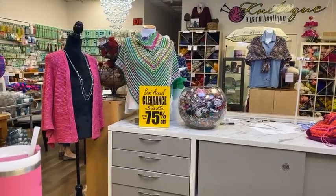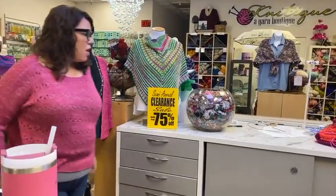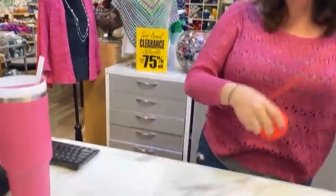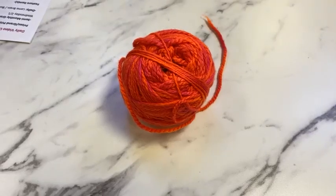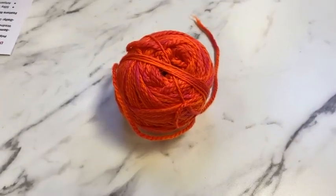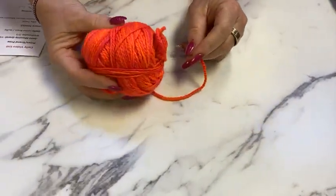Somewhere I have my orange skein. Oh, here it is. Here's how much I have left of that one skein. So I could add a little bit of something, and maybe I will. I'm not sure. It is a worsted, Elizabeth. I mean, a bouncy worsted.